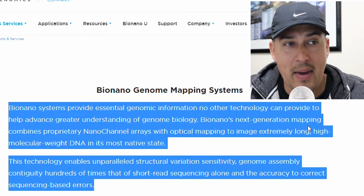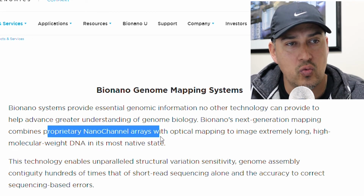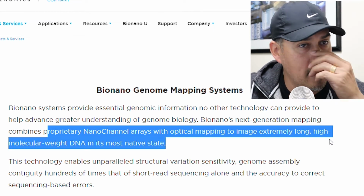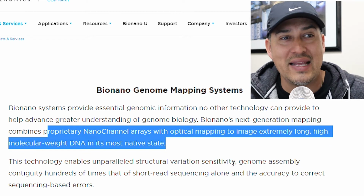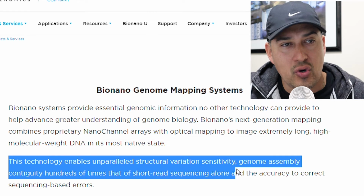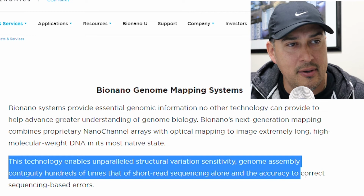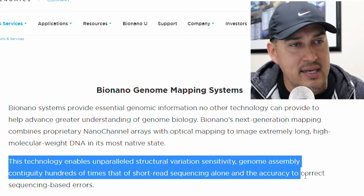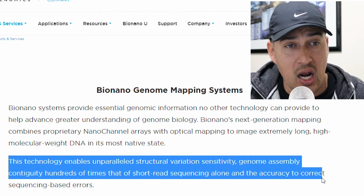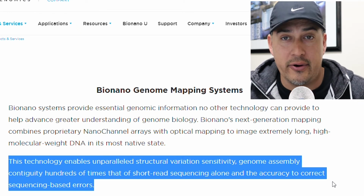Bionano's next generation mapping combines proprietary nanochannel arrays with optical mapping to image extremely long, high molecular weight DNA in its most native state. This technology enables unparalleled structural variation sensitivity, genome assembly contiguity hundreds of times that of short read sequence alone, and the accuracy to correct sequence-based errors.